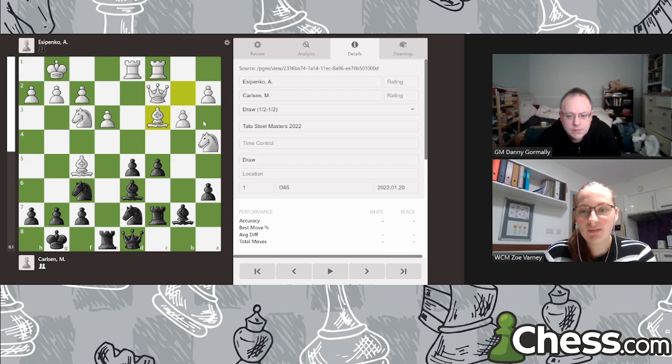Yeah, maybe I'm too tactical a player, but my first thought here is c4. The idea of bishop a5, you take on b3, and if bishop c7, we take on c2, and then bishop d8, and then pawn takes d1 check. But c4, can I meet that with bishop a5, cb, queen b3?